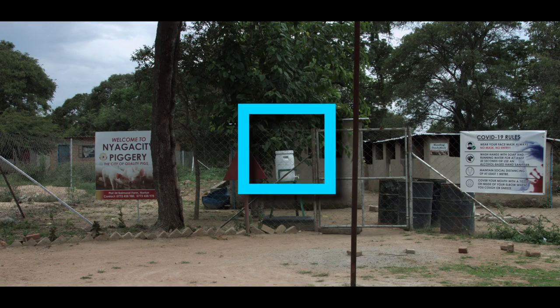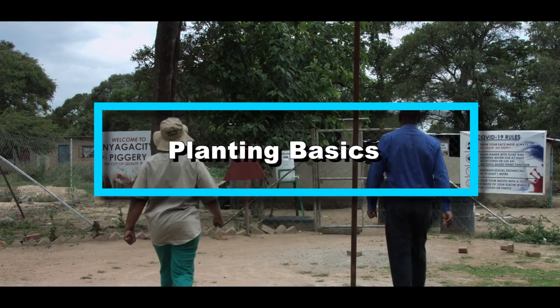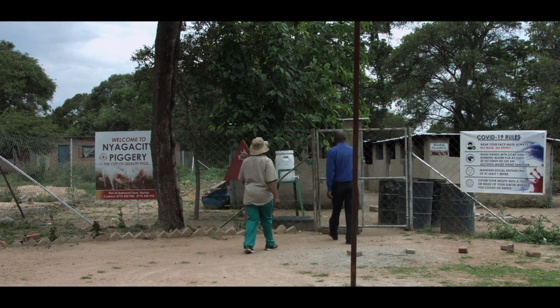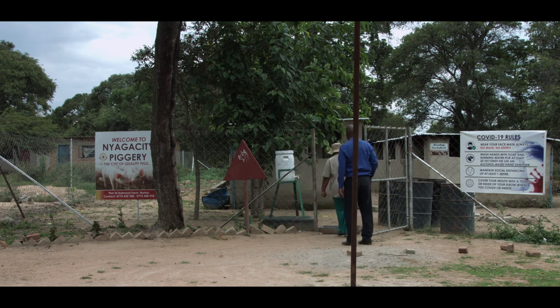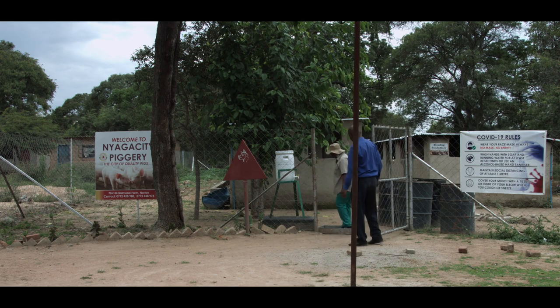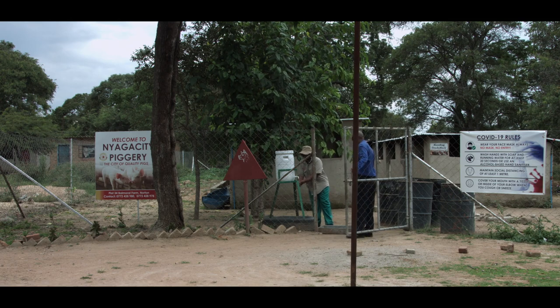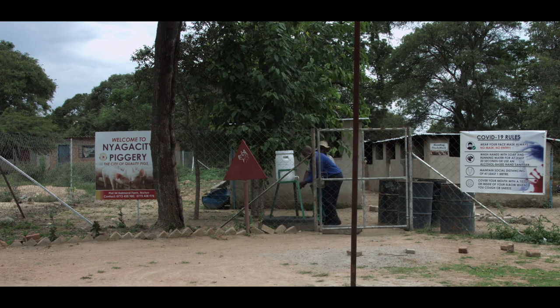The issue of biosecurity is of paramount importance. You need to make sure that your pig sties are in an enclosed environment where you have got your gate, which has a foot bath, where people have to clean their hands and also dip their feet in a detergent or an antiseptic liquid that kills some of the pathogens.